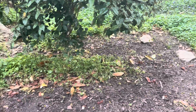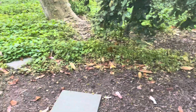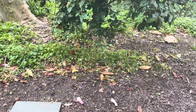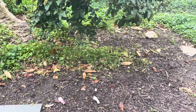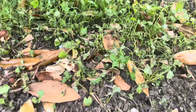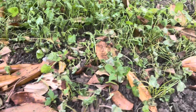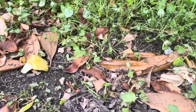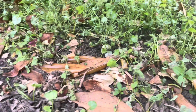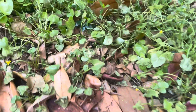So today is April 19th, and there are patches of lesser celandine that I can see that are definitely getting affected by the glyphosate that I've been spraying on. I sprayed this area at least twice, and I sprayed it heavy because I'm pretty sure it's pretty much the only thing in here. I can see a little bit of vinca in there, and hopefully it'll survive.